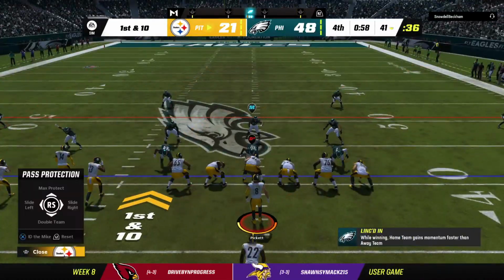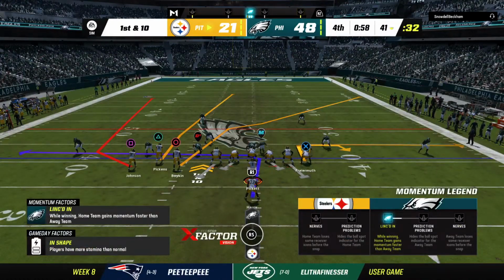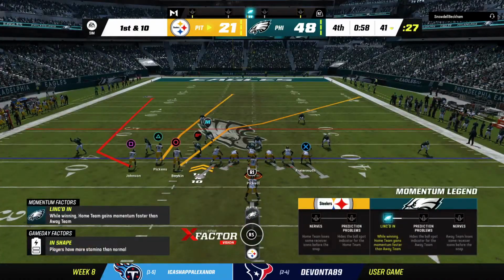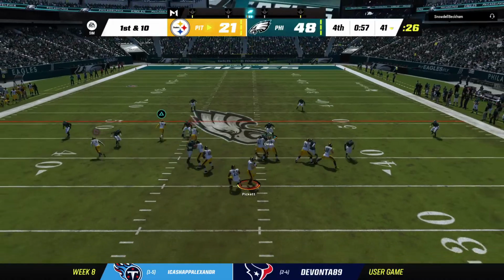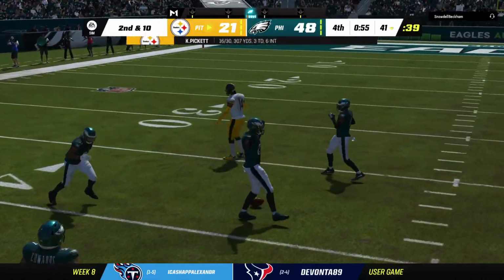The Steeler offense here about ready for their next drive. We certainly had a sense coming in here that these guys were in for a tough one on the road. That has been how this ball game has played out. They trail big as we continue on now here in this 4th quarter. The first play of the drive there is incomplete.